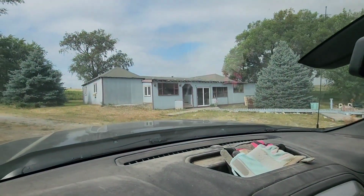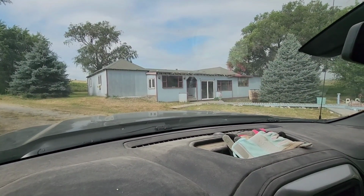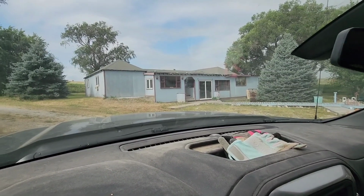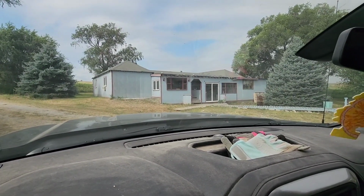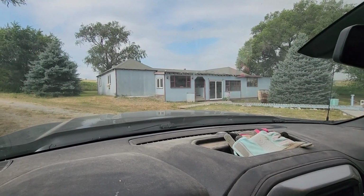You can see this one addition here on the center of the house. That all needs to come down. It wasn't done correctly. But the rest of the house is fairly decent. Kind of a weird layout. Lots of corners and kind of a maze in there.